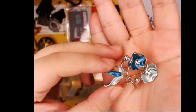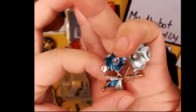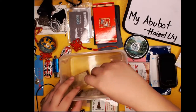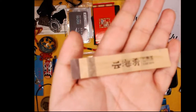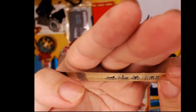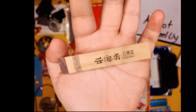It's just an ordinary brooch, a cheap one that I bought here in the Philippines, that I brought there. Right, and here's a toothpick. Yes, a toothpick. This toothpick was from the restaurant where we had lunch with my Indonesian friends when we went to Hohai. Among all things, this is the one that I brought home as a souvenir because it was really a nice memory.